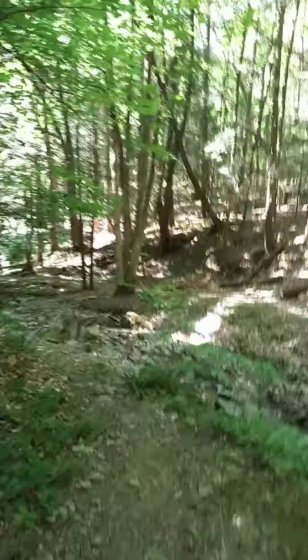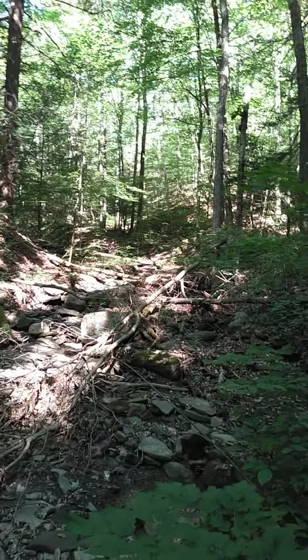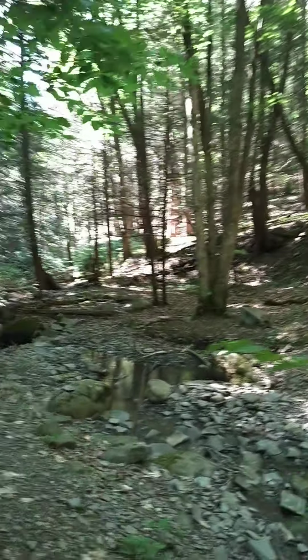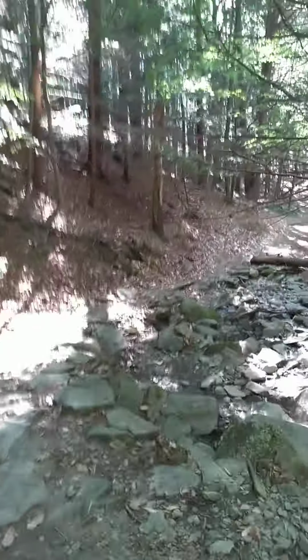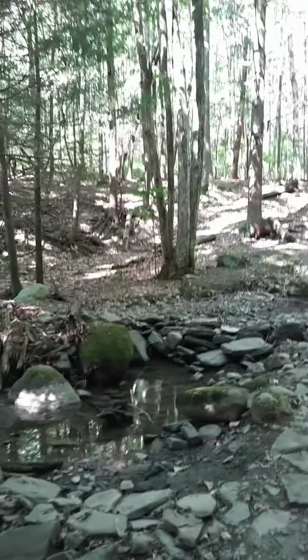I think this trail is just for hikers. They don't allow any horses or anything else on this trail. A little panoramic view. And this is in the Fingerlakes National Forest in Hector, New York. Pretty much our backyard.